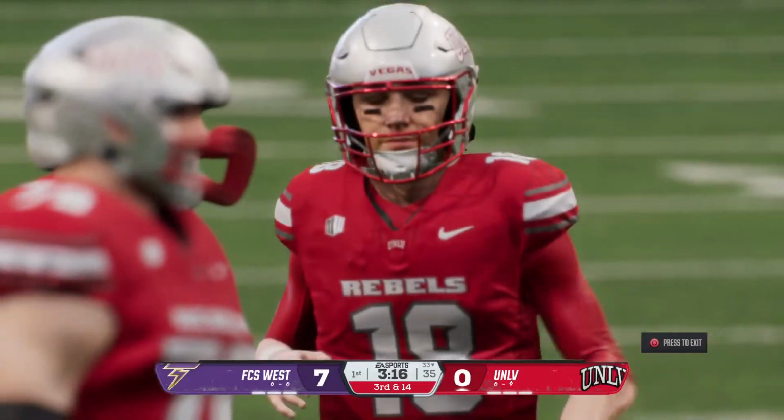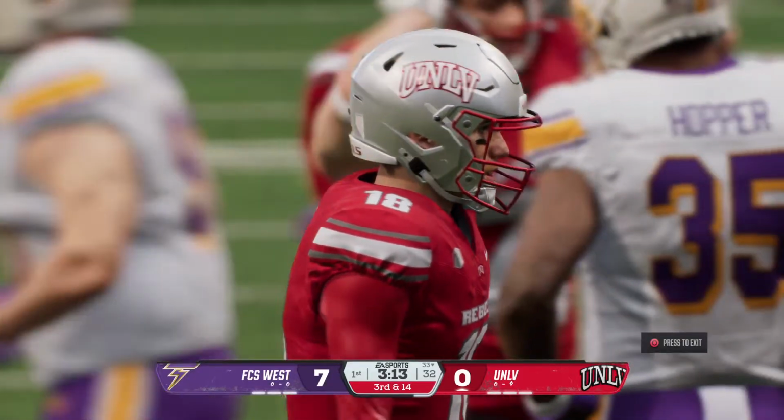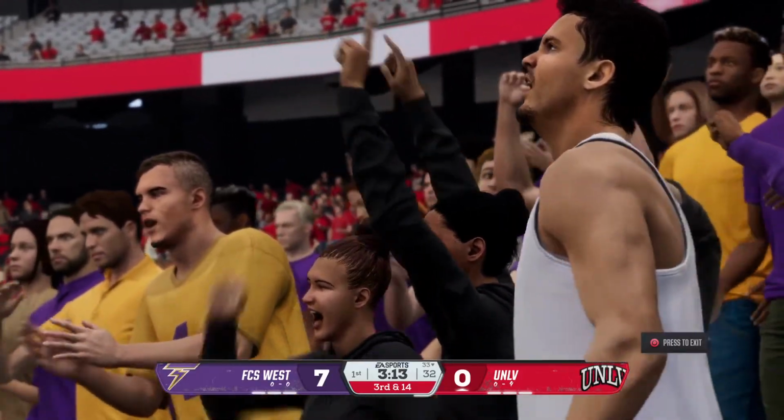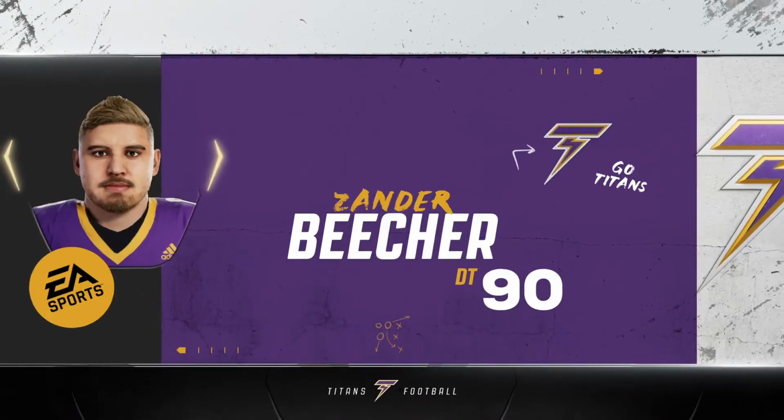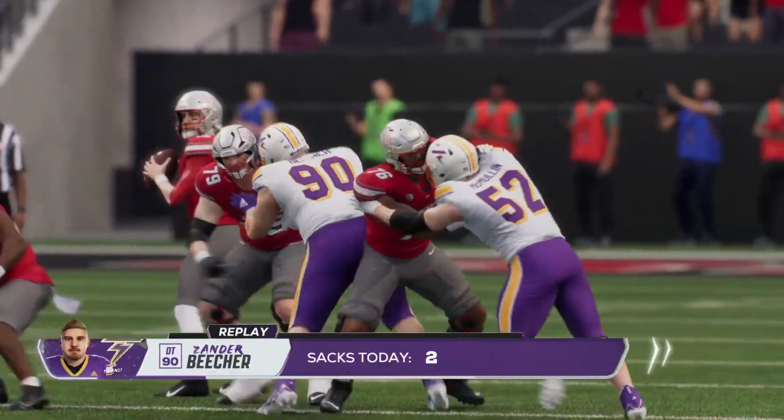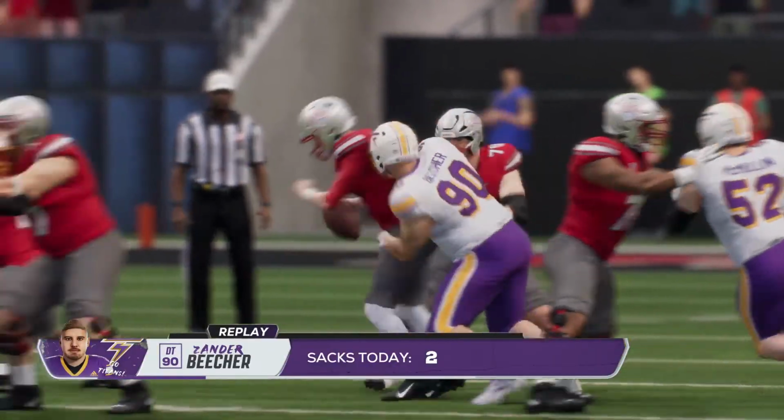Man, it didn't take long for the defense to get home on that play. You see them playing man coverage in the back end, slowing down the routes from the receivers and the rest of the offense. That forced the quarterback to have to hold on to it for just a split second longer, and they were able to get the sack.